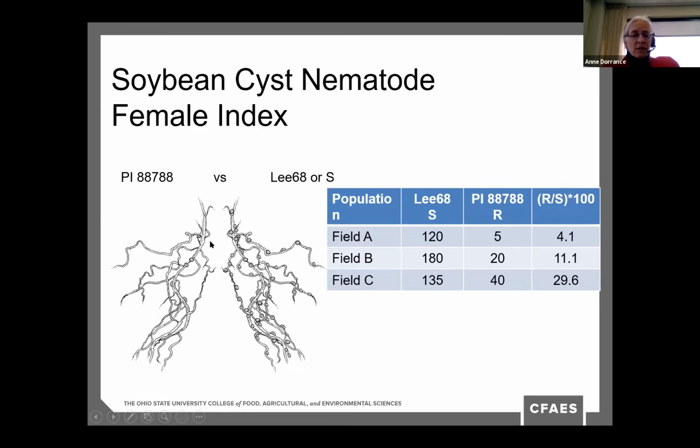And so what this is, they do the math here. So this diagram here is representative of field A. And with field A, we have 120 females on the susceptible. There were only 5 on the resistant. And so that has a female index of 4.1, or a reproduction factor of less than 5%. Okay, actually 4.1%. When we go to field B, we have our susceptible and we have our resistant. And when we do the math, we have an 11.1%. All right, it's above the 10%, but it's still going to be effective and still be very good for your fields.